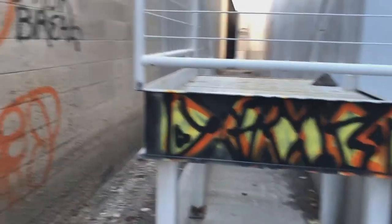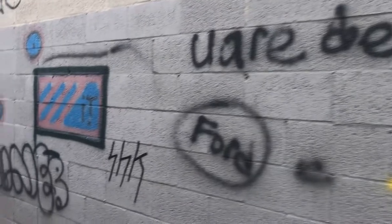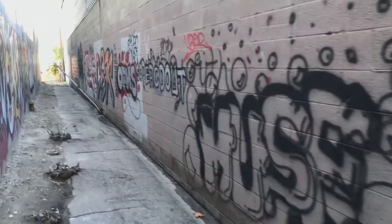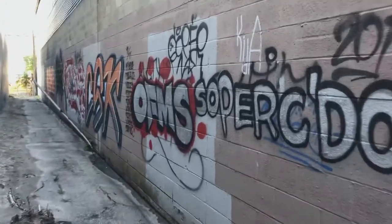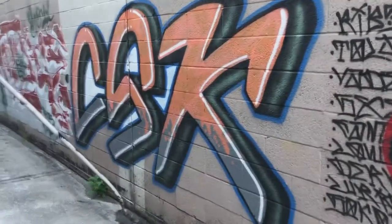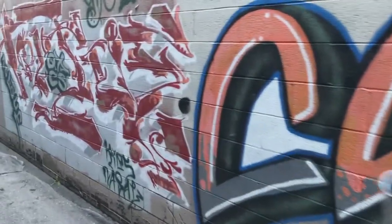Sorry about that. And here's some basic tagging, but we'll come back and see some more nice work over here. Used to be plants back here. I have to be careful not to trip while I'm filming this. Just some wonderful lettering. Hope this person can get a job as a graphic artist or something.